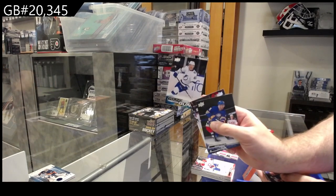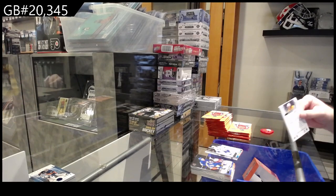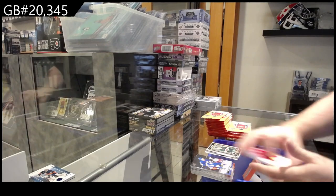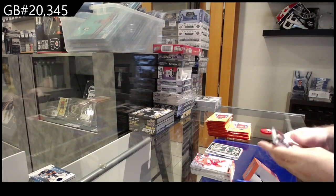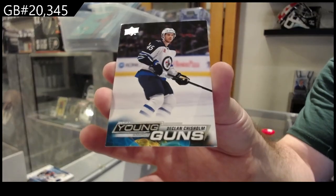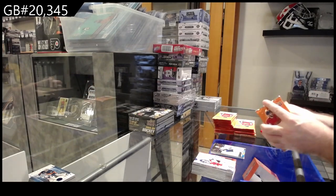Young Guns for the Tampa Bay Lightning of Kopke. Rookie portraits for Minnesota of Chaffee. Again, I'm hoping that was just a random, like, it messed up box. We got a Young Guns of Chisholm for Winnipeg. I really do hope that's what it was. Just a bad collated box.